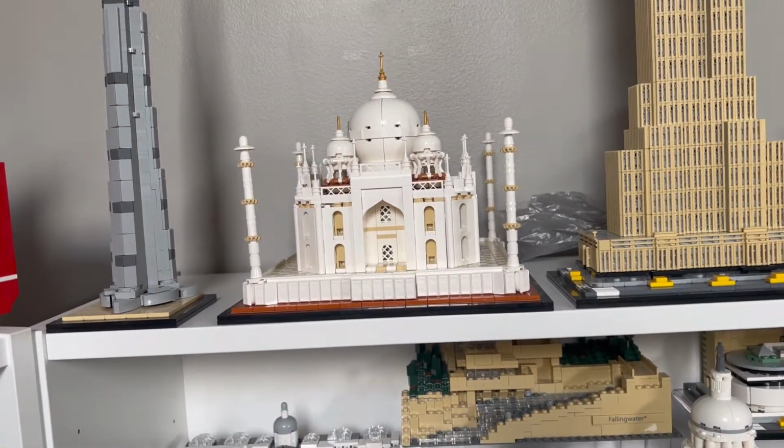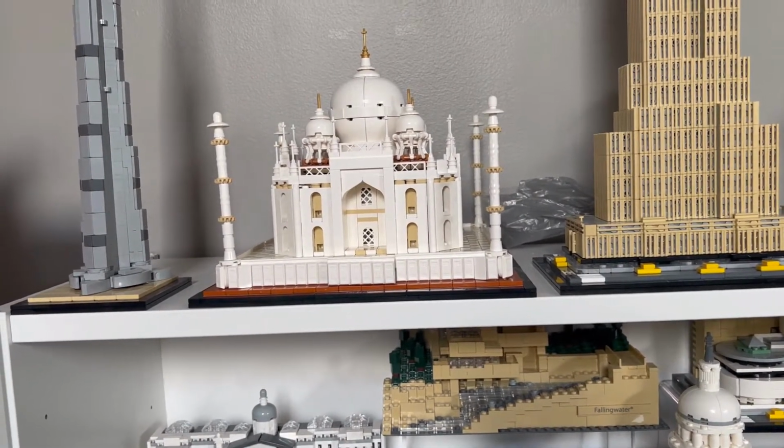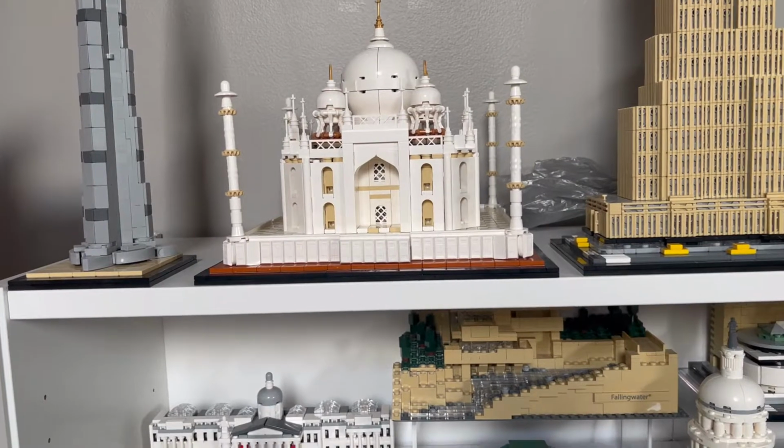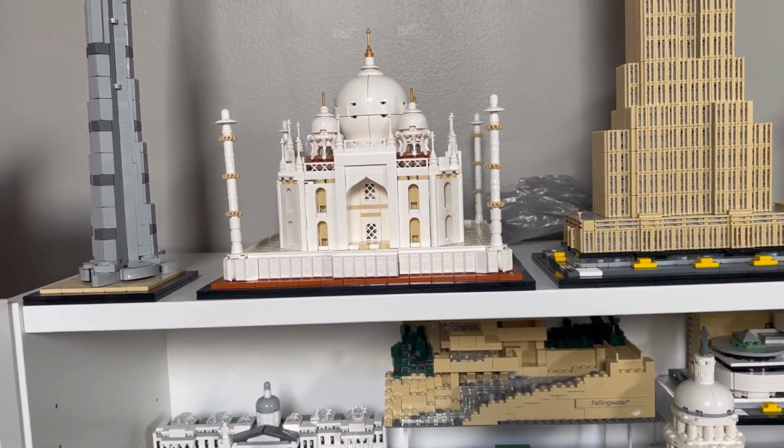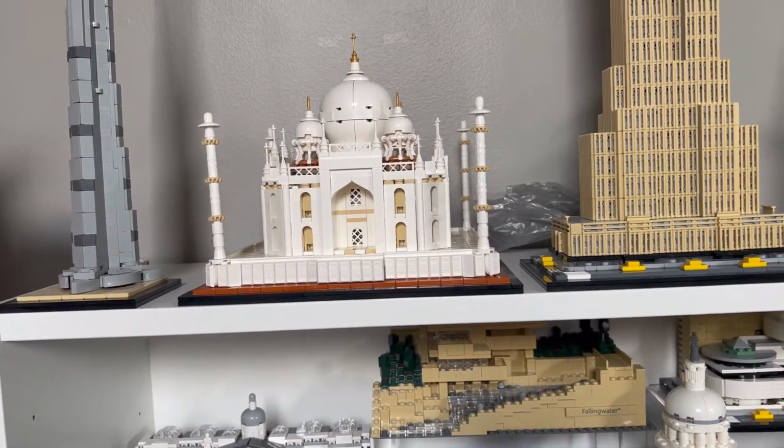It might still be available. I don't know. I bought it new. Interesting set. This is also another one of those sets like the Sydney Opera House and Big Ben, where there's a massive Creator Expert version, and I have that. And one day I will sit down and put that sucker together.